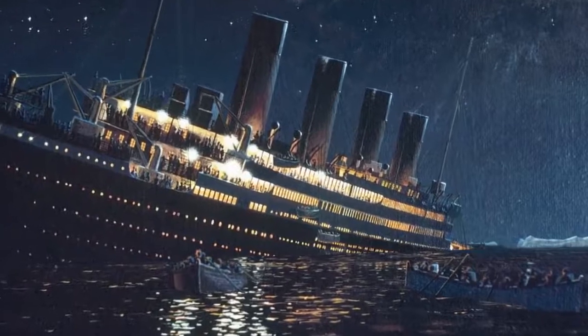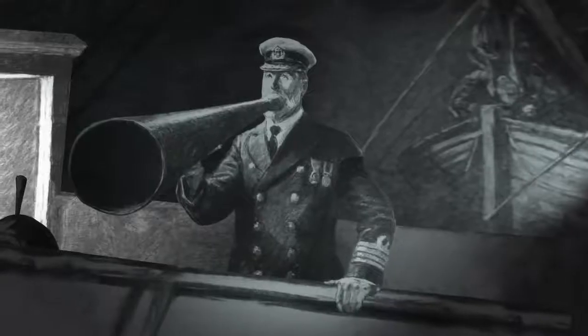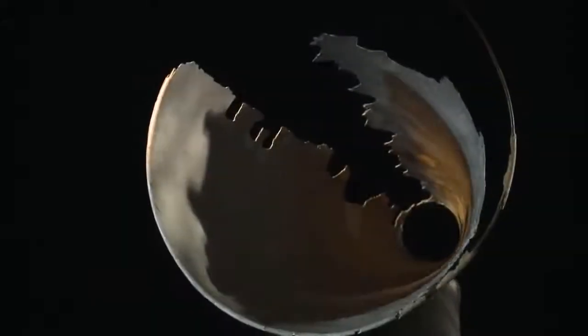Partly because I knew she was going, and partly because the boats weren't remaining by the ship to be filled to their capacity. Bring the boats alongside. Titanic carried 2 megaphones. They're made out of sheet aluminum.